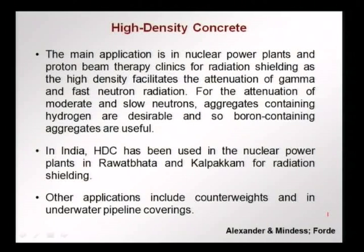Other applications could include using these concretes as counterweights and to hold down underwater pipeline coverings.